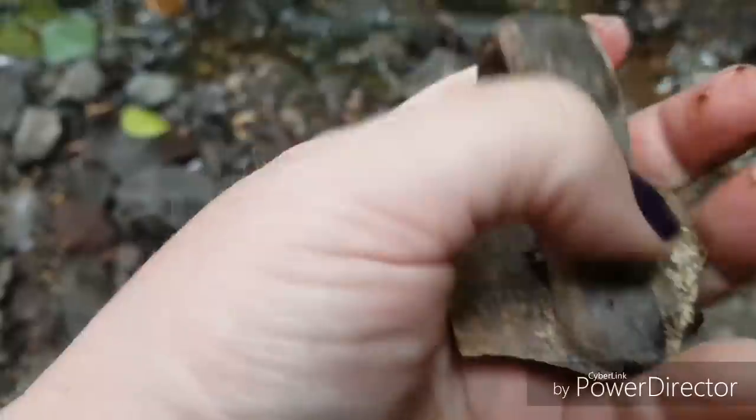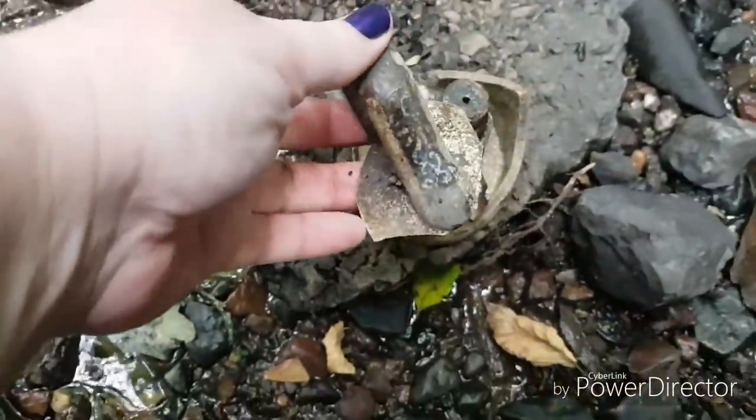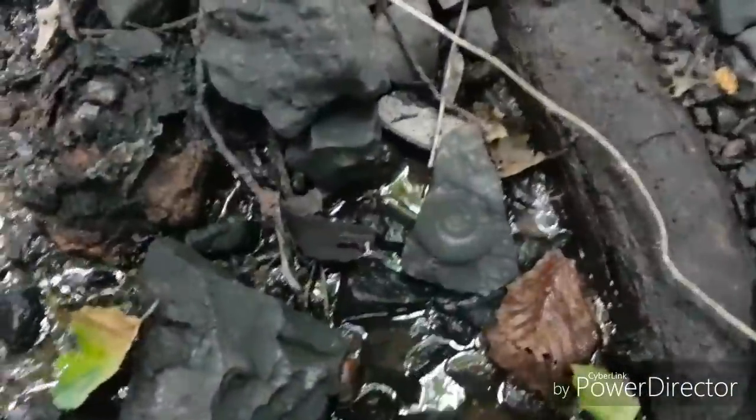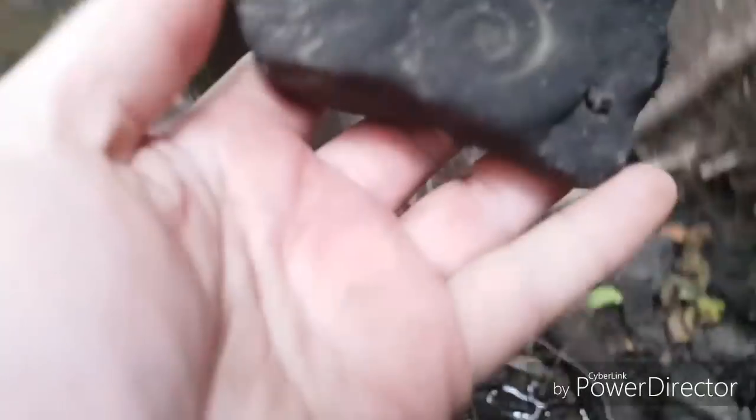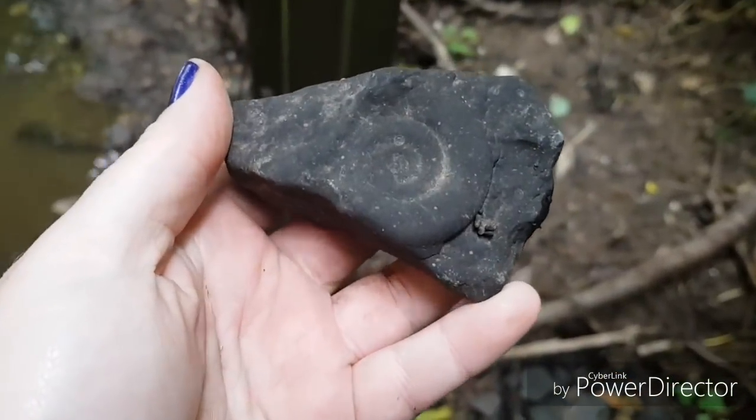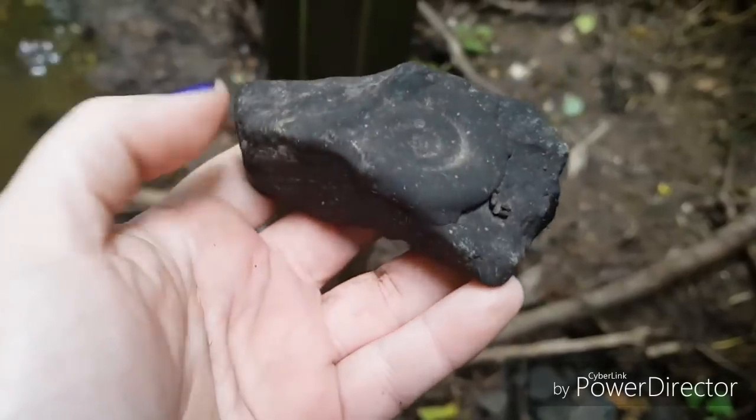Look, it's got a lovely colour. I wonder if it's actually part of the same thing. Could be, couldn't it? And look, this is probably the oldest thing we've ever found. A fossil. That's pretty cool, isn't it? Might take that with me.